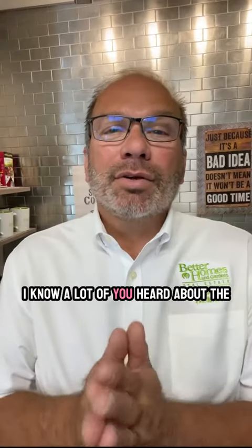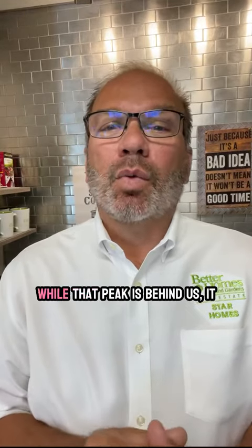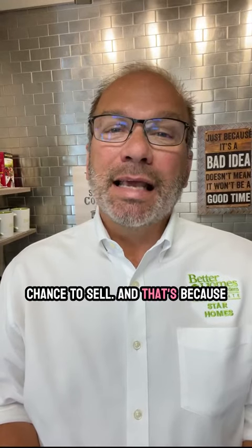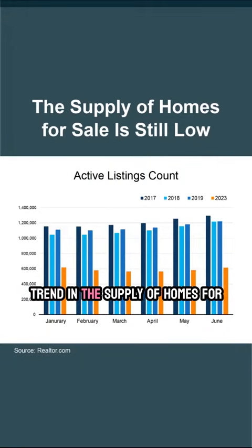I know a lot of you heard about the intense level of competition and bidding wars we saw in the housing market over the last few years. While that peak is behind us, it doesn't mean you've missed your chance to sell, and that's because housing inventory is still so low. This graph gives us a way to see the trend in the supply of homes for sale using a metric called active listings.